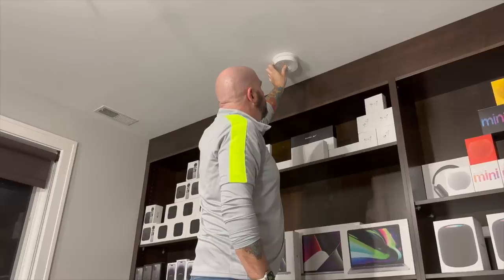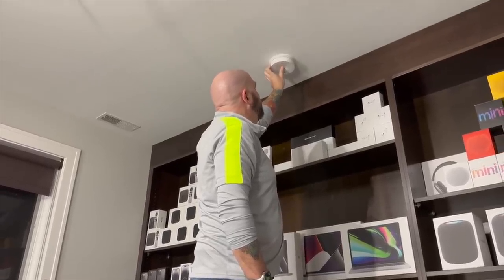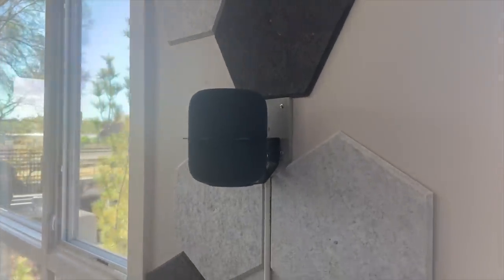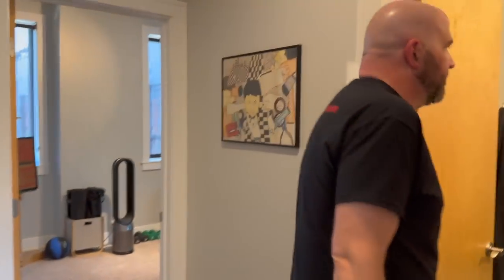Before we move on, real quick, I forgot downstairs. I got the Treat Life smoke detector. How could I forget? I just did a video on that. Check out that video. And I also have a HomePod. Both of those are in the studio. Treat Life on the ceiling, HomePod on the wall. Check those out here.